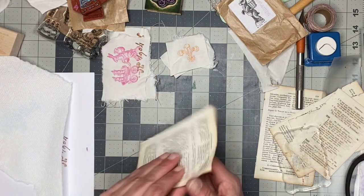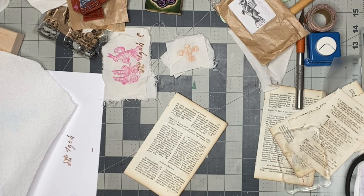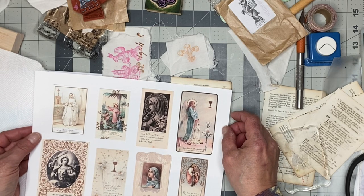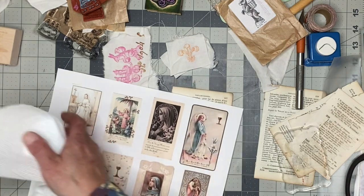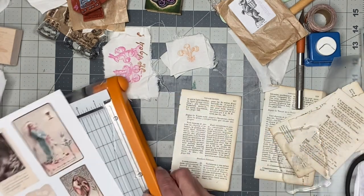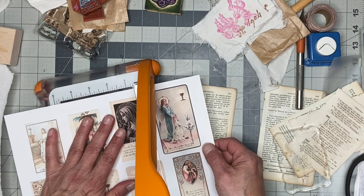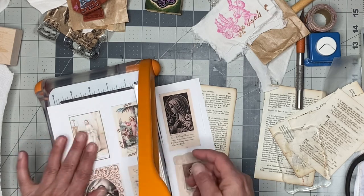Okay, now what? I don't know. Let's see. We have this paper. That definitely inspired me. And then I had prayer cards. Those inspired me too. Prayer cards with bunnies. Can we do that? Maybe I should cut these real quick. Should I? Yes. All right, time out. I wasn't ready. Let's cut these. And this. And this.